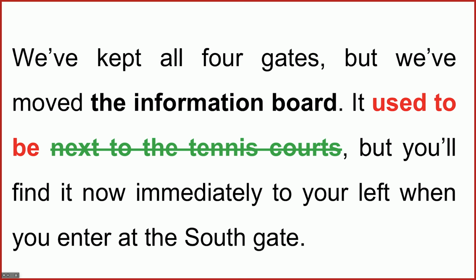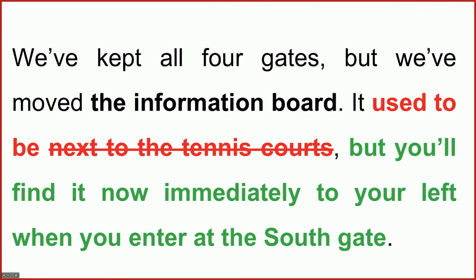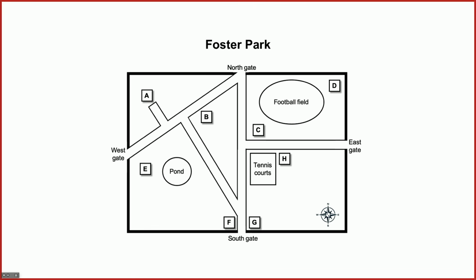But hold your horses. It's not over yet. That is an example of a distractor. Did you hear what it actually said? It said it used to be next to the tennis courts. And if we keep listening, it actually says, but you'll find it now immediately to your left when you enter at the south gate, which is in fact F.